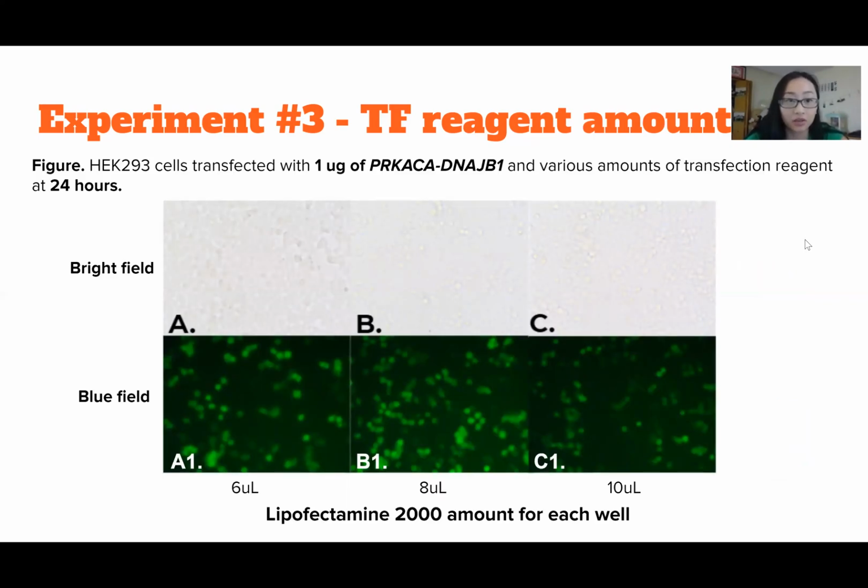So this is our data from this experiment. These are HEK-293 cells transfected with 1 microgram of the DNA and various amounts of transfection reagent at 24 hours. So the top row is the bright field images, the bottom is the blue field, and each column has a different concentration of lipofectamine. A has 6, B has 8, and C has 10.